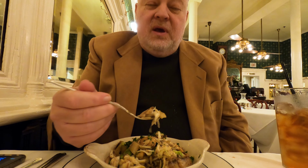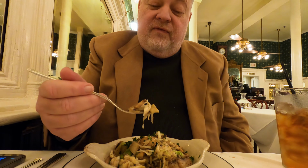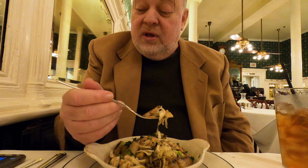That's very nice. It's early February, so crab is in season in New Orleans during this time. This has the crab meat. It's got green onions. It's got mushroom. It has the butter sauce. It has almonds. It's very tasty. It's not fishy at all. I really enjoy this.